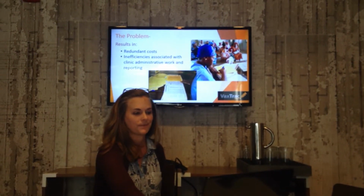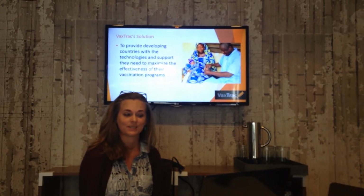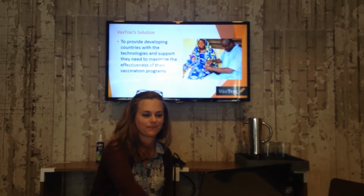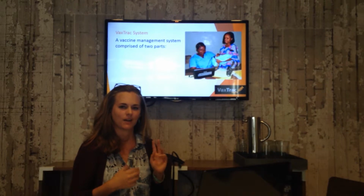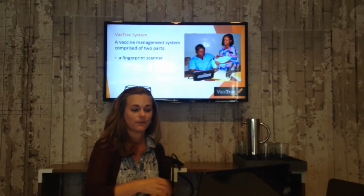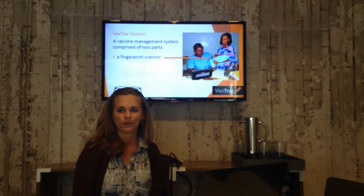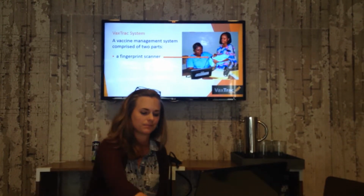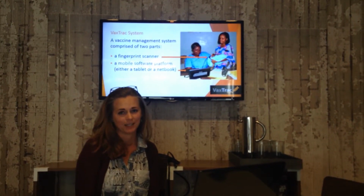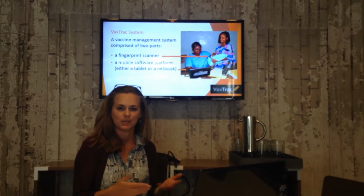this redundant work. So our solution was to provide developing countries with the technologies and the support they need to maximize the effectiveness of their vaccine programs. The VaxTrac system is a vaccine management system comprised of 2 parts. First, a fingerprint scanner, which takes the fingerprints of both the mother and the child in order to create the individual file within the system. And then a mobile software platform, usually based on a netbook or a tablet, which allows all files from the clinic and from any clinic in our system to be accessible.